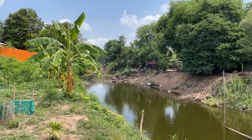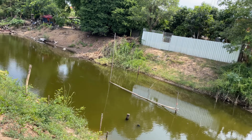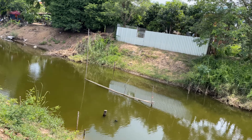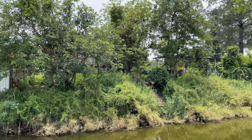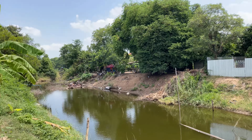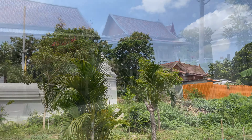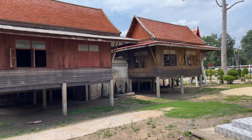So it's right next to a canal. And this canal here actually goes off to the north, goes up near where the elephant kraal and everything else was at, north of the island. And it could have been connecting into the old Lopburi River. And it's just out here about 15 minutes north or so of the main island. And it gets rural really fast in this area. You can see the banana trees, they got their gardens, stuff like that out here. Some of the old Thai wooden houses, just to give you an idea how country this temple is.